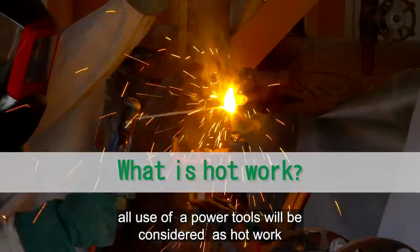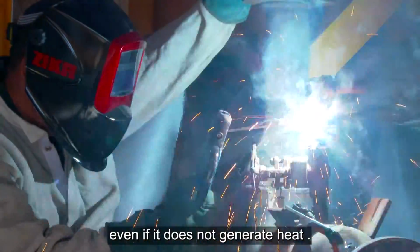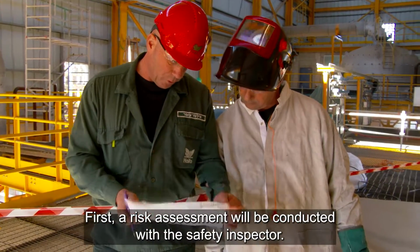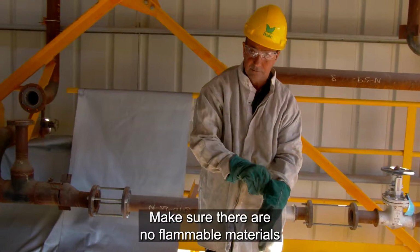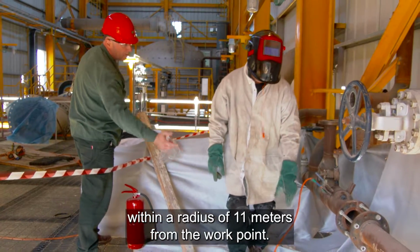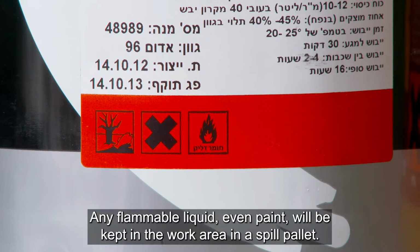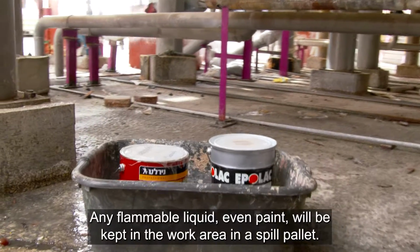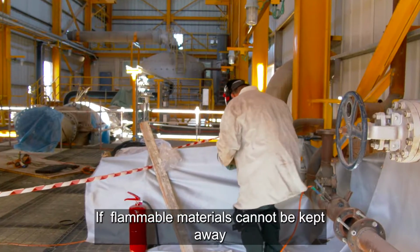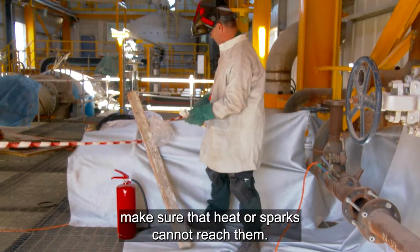All use of power tools will be considered hot work even if it does not generate heat. First, a risk assessment will be conducted with the safety inspector. Make sure there are no flammable materials within a radius of 11 meters from the work point. Any flammable liquid, even paint, will be kept in the work area in a spill pallet. If flammable materials cannot be kept away, make sure that the heat or sparks cannot reach them.